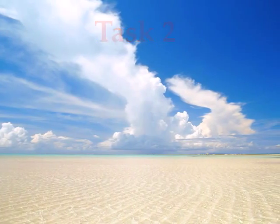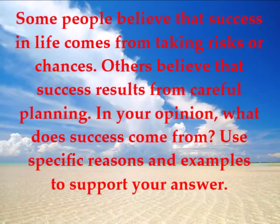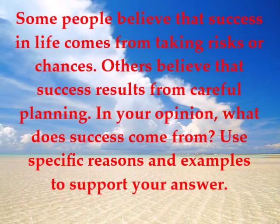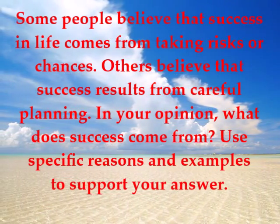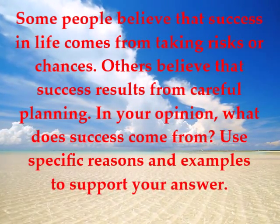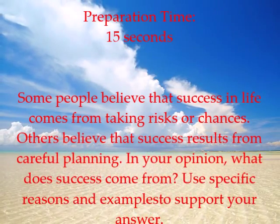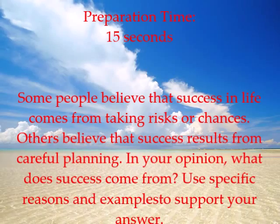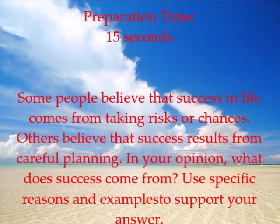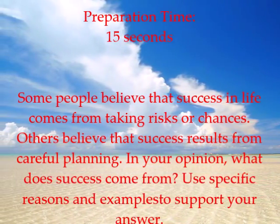Task 2. Some people believe that success in life comes from taking risks or chances. Others believe that success results from careful planning. In your opinion, what does success come from? Use specific reasons and examples to support your answer. Begin speaking after the beep.